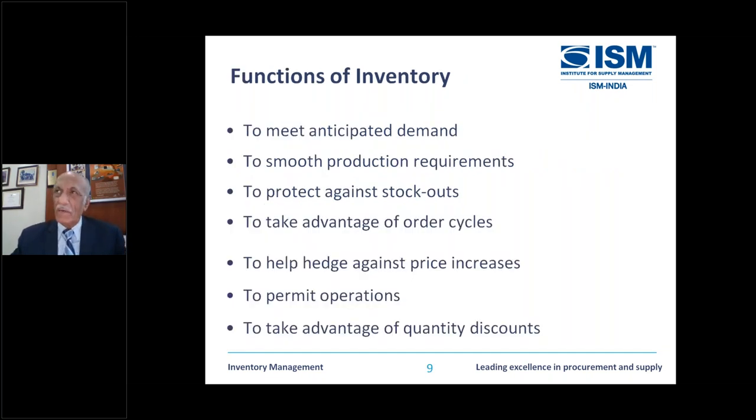So when we look at the function of inventory, why do we have inventories? Very important is to meet anticipated demands. Sometime back, we were having a workshop. Do we really need inventories? Do we really need a warehouse? If I look at logistics 4.0, which is smart logistics, the trend is towards not having a warehouse, not having inventories. But I know you need many things around infrastructure. It's a long-term goal I can call, but not today.